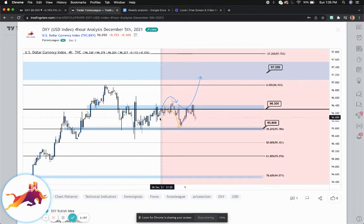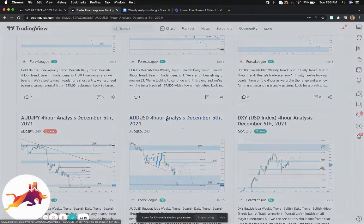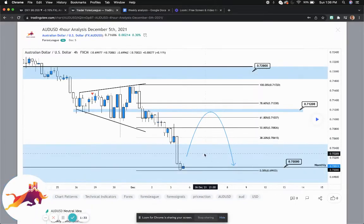Okay, continued the range, right? Found resistance up here at 96.3 once again, pushed lower down towards support, 95.8, pushed back up again, still ranging. So there will be two similar scenarios to these trade paths this week. Really just looking for either continuation of the range or break and continuation higher. So that's DXY. Okay, follow trade path 2. Let's move over to AU, see what this one was looking like.